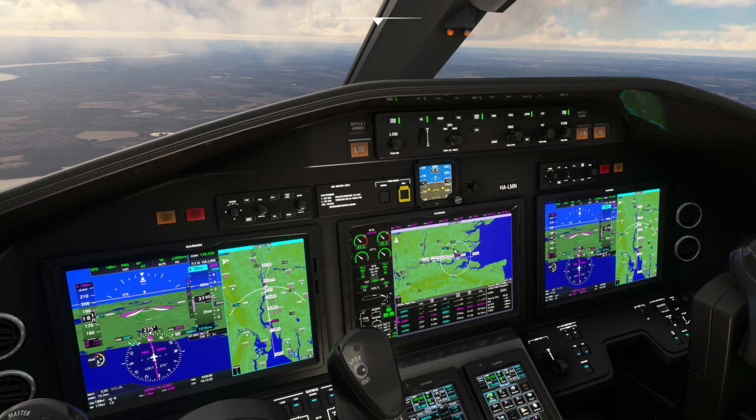Okay. So, throttles are idle, park brake is set, ice protection is not in use anymore, engine run and stop buttons, APU, emergency lights, standby power. And yeah, I will not turn off the batteries just yet. I've come a bit too far.